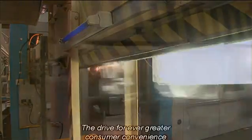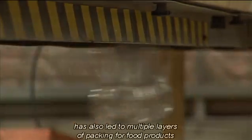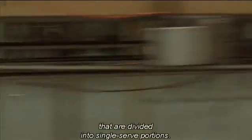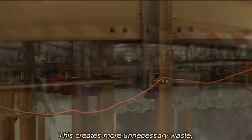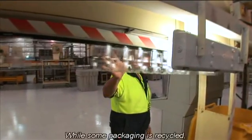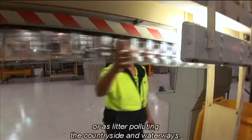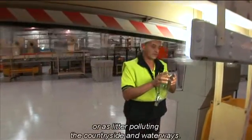The drive for ever greater consumer convenience has also led to multiple layers of packing for food products that are divided into single-serve portions. This creates more unnecessary waste, which then needs to be disposed of or recycled. While some packaging is recycled, a lot ends up in landfill or as litter polluting the countryside and waterways.